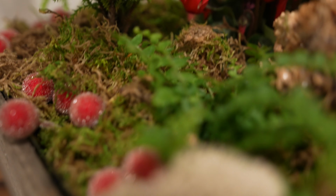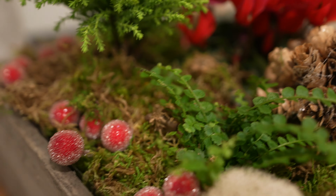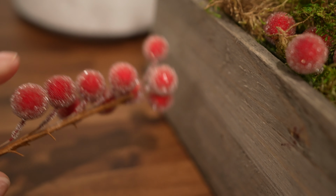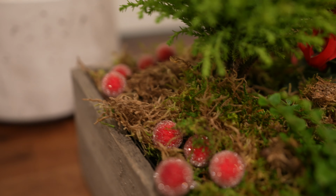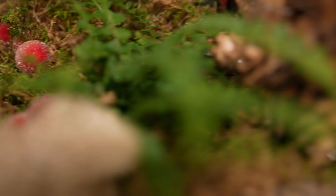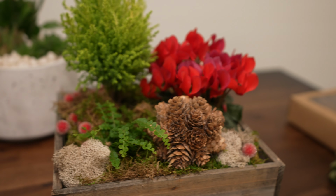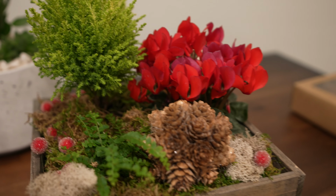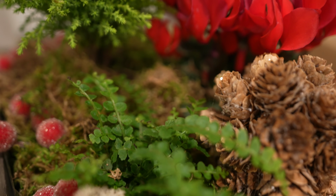And then for the berries, the little faux berries that we used, you guys saw that I cut them up. So from the stem that they're typically in, I'll show you. So they come like this, but I just cut each one up and I just shove them down into the soil. I just think it looks prettier like this, and they're kind of scattered around, and it kind of looks like somebody just dropped these in there, and it just looks effortless in my opinion.